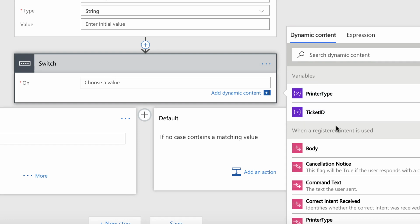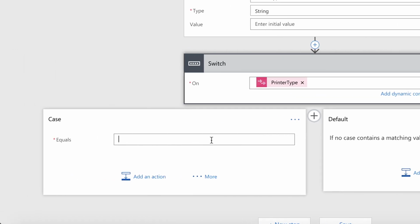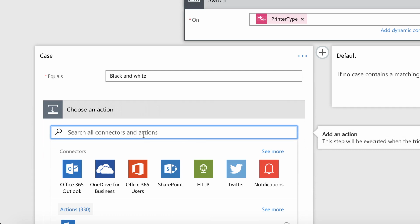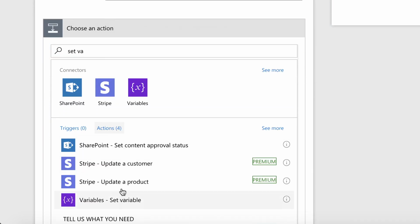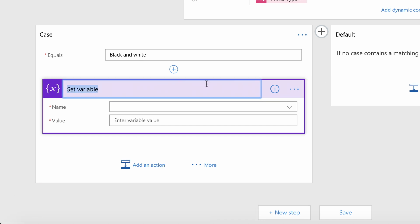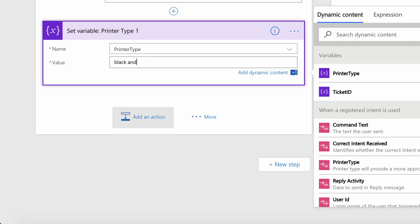So the variable here is actually going to be printer type. It's coming directly from AtBot, so I'm going to click that. My first case is going to be black and white. And all I'm going to do in this is set the variable so that the variable printer type is given from the very beginning. So I'm going to do set variable, and I'm going to rename this as printer type 1. And the name is printer type. And the value is going to be black and white.